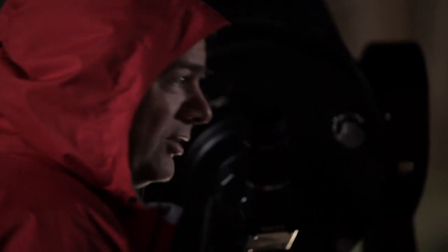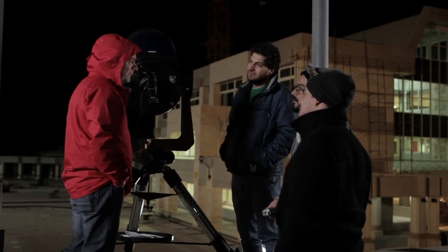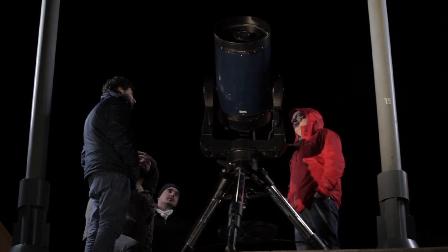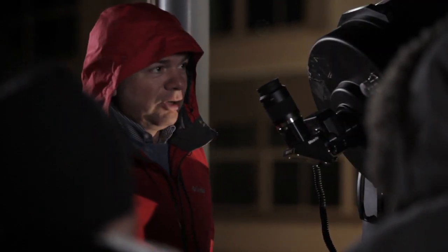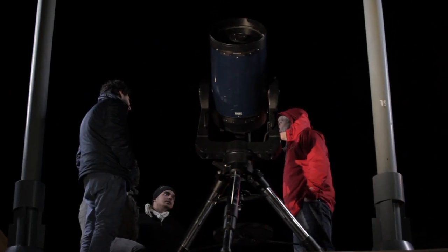Betelgeuse, or Alpha Orionis, is the second brightest star in the constellation of Orion, the Hunter. It's a red supergiant and a very massive star. It's located at a distance of 640 light years from us, which means that light traveling at 300,000 kilometers per second would take 640 years to reach us. Betelgeuse is 120,000 times brighter than the Sun.